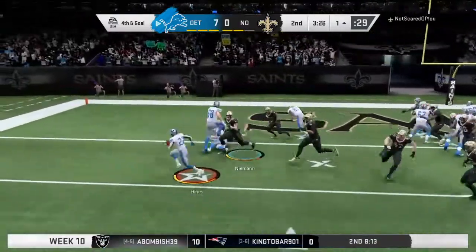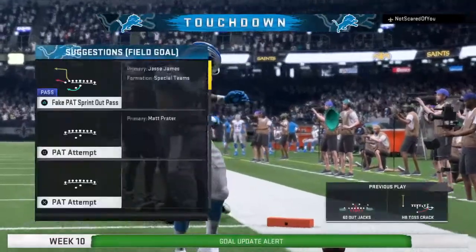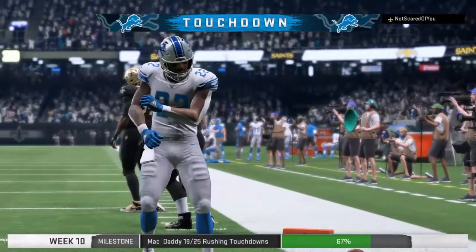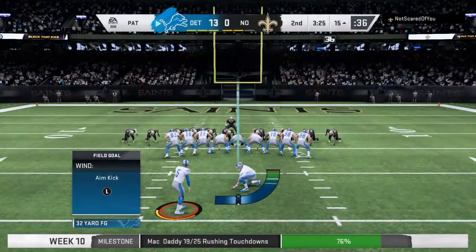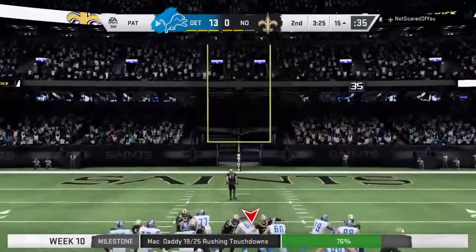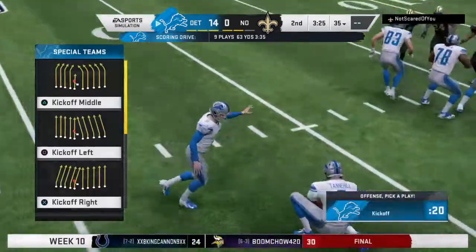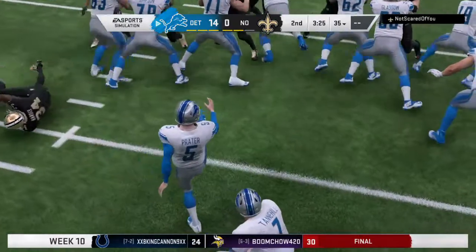Here's Hines on the toss play. And he is into the end zone. Touchdown, Detroit. Nyheim Hines, his second touchdown of the game, 17th on the year. And the Lions are able to extend their lead. Prater for the extra point. And that'll make the score 14-0.